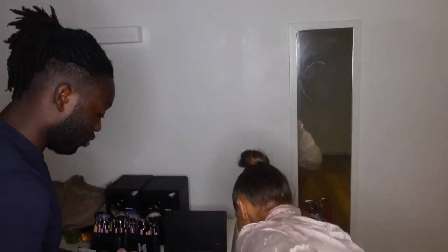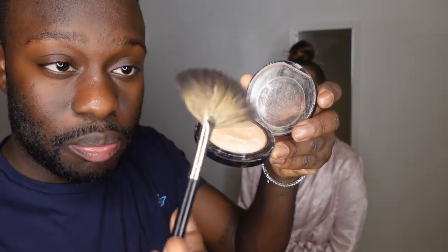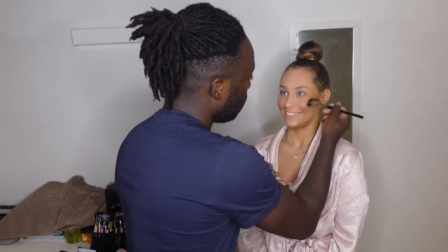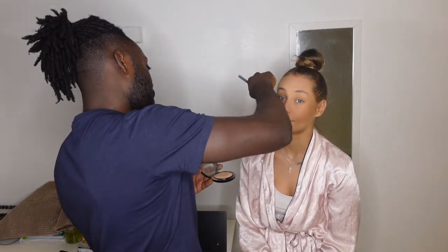Whoa! This one. Show them the highlighter. So this is the highlighter. And this is the brush pen thing, you know what I'm saying? I don't know why I called it a pen. Anyways. Get a bit of glitter in there.